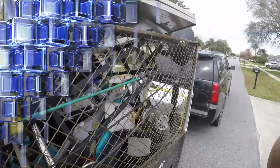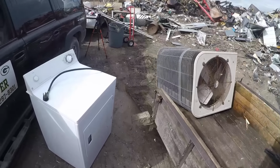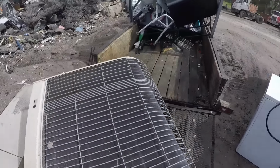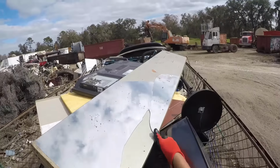Onward. Alright guys, we've made it to the yard. Kev was here, so we got this dryer off for him. He said the washer was gonna be too new for his guy. We started breaking this AC down before we got into the yard, and it took a while to get into the yard today too, so we're gonna have to finish that up before we leave. But that's our day, man.